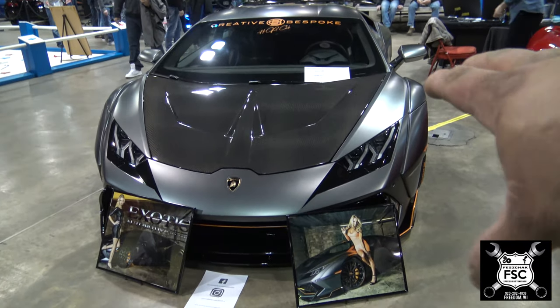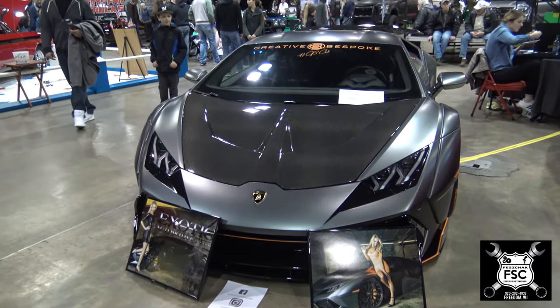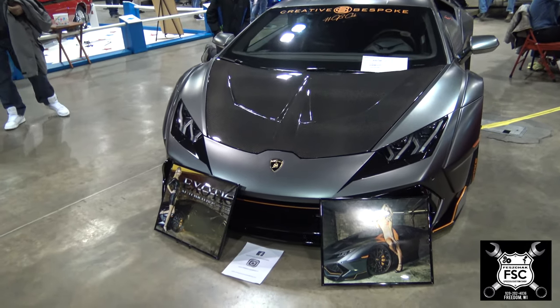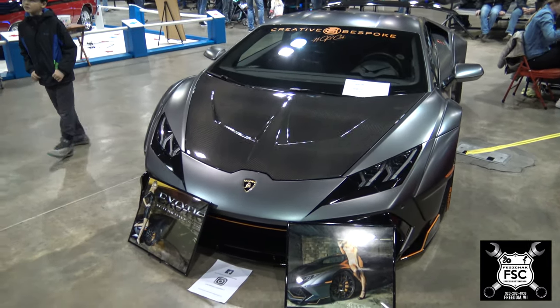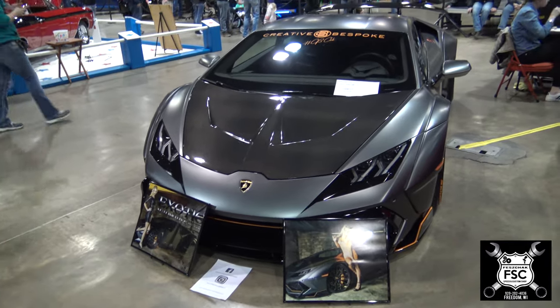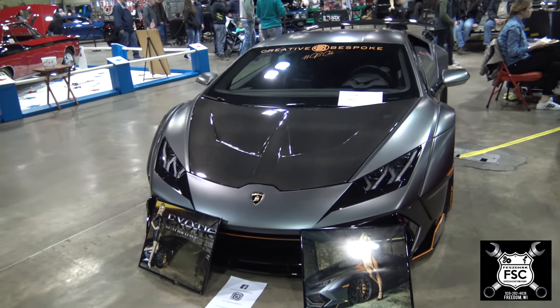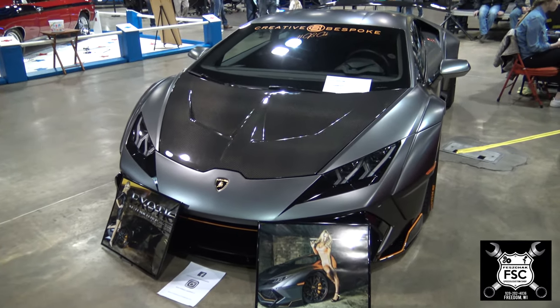Now the car sits static like this. It's not bagged. It's lowered, and that's where it sits. They do have a lift system, so you could raise the front up a little bit, about 2.5 inches, but that's about it. Otherwise, as it sits, that's how it rides. You just have to be real careful when you're driving down the road. Absolutely, you have to be a little more cautious.